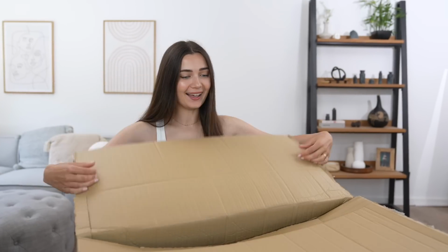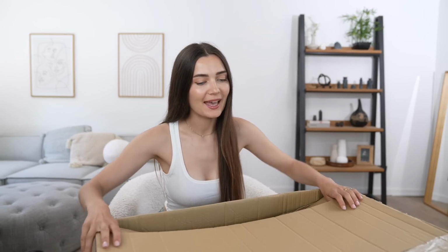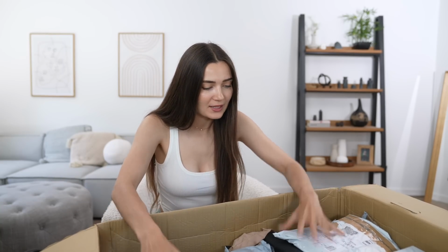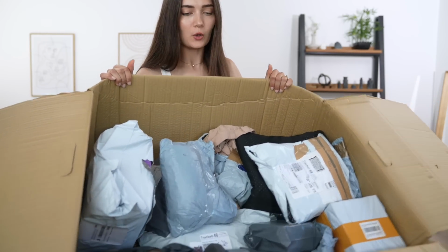3, 2, 1. Ta-da! Oh, there's another layer of box. Hang on. Let's try that again. Ta-da! This really isn't working out, is it? Ooh, okay. Right, so every single thing is literally wrapped individually. This is very exciting. I mean, look at this. It is completely filled with parcels.